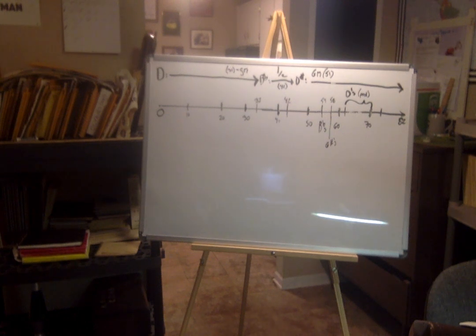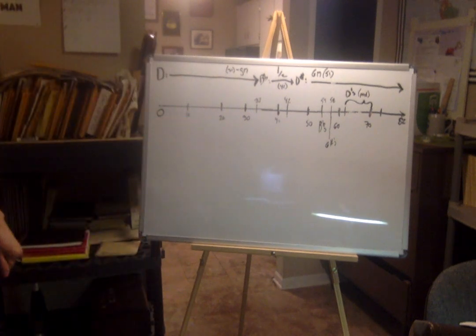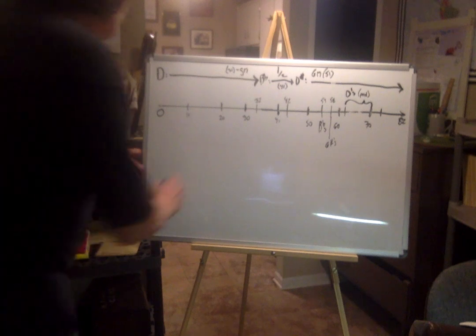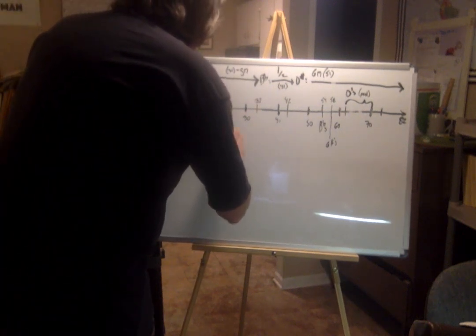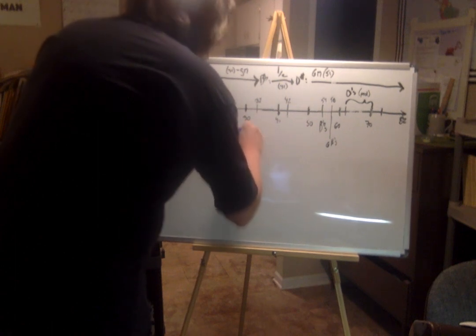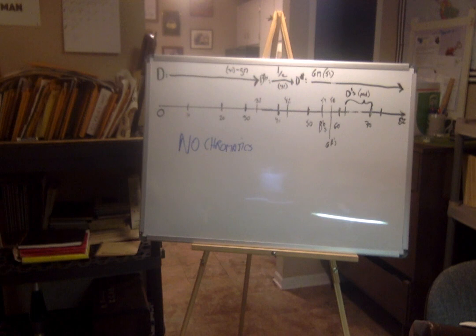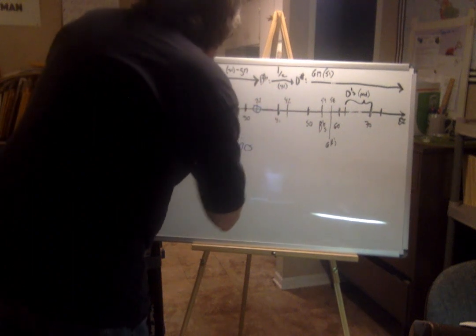But what I found really interesting is that in basically the first third, up to measure 32, there's no chromaticism. There are no non-diatonic accidentals in this piece until measure 32, right here.